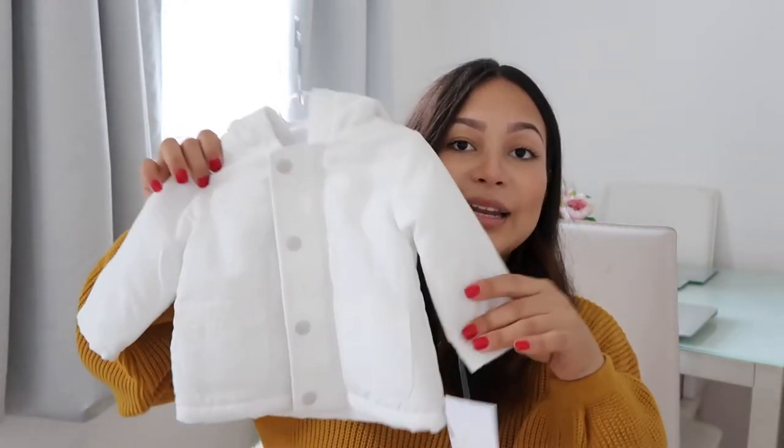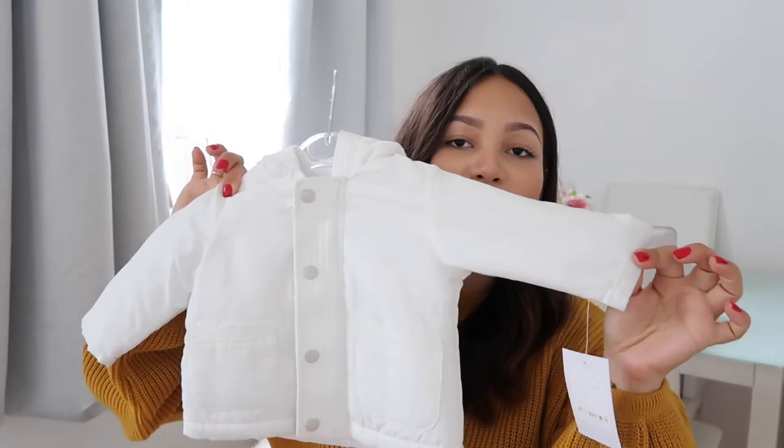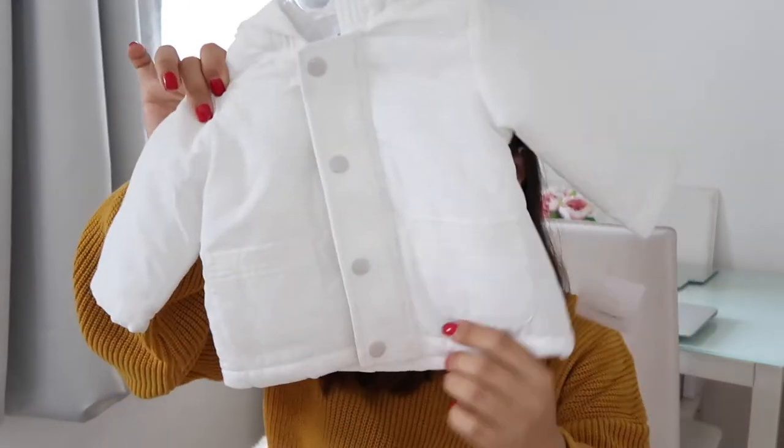Then he got a little coat. This is like a really sweet white coat. I found this in TK Maxx again. TK Maxx addict. It's from Zip Zap.